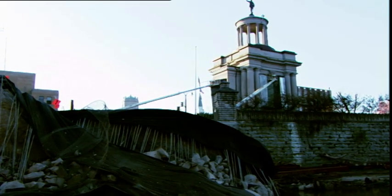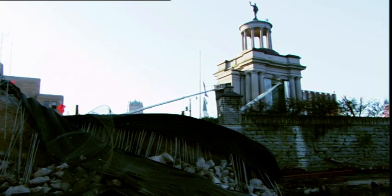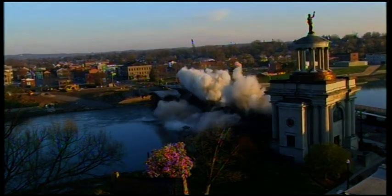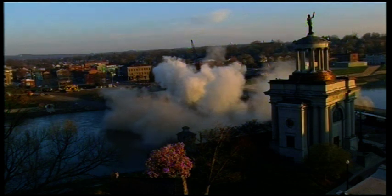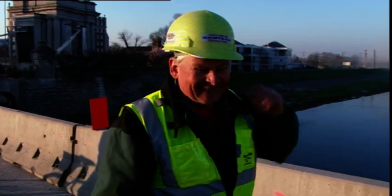Now, the Civil War Memorial can rest assured that in the next 100 years, it should never witness another act of destruction quite as aggressive as this one. The blast is a total success. For Scott Gustafson, there was never any doubt. Great way to start a Sunday morning, isn't it? Love it.